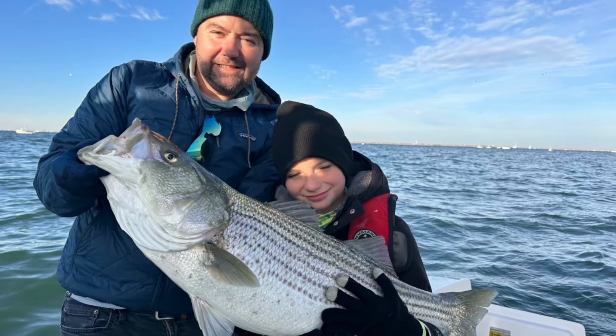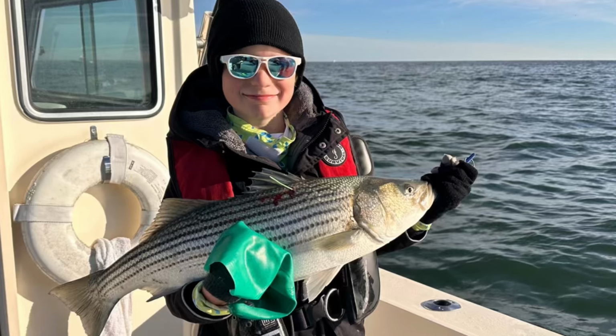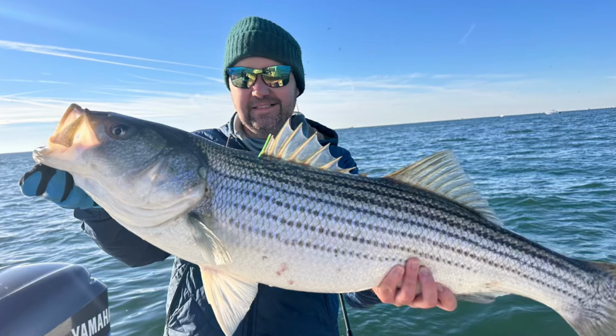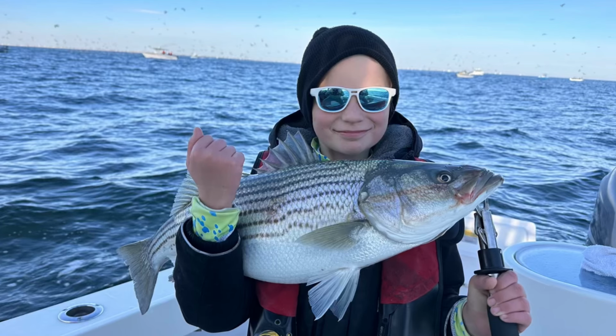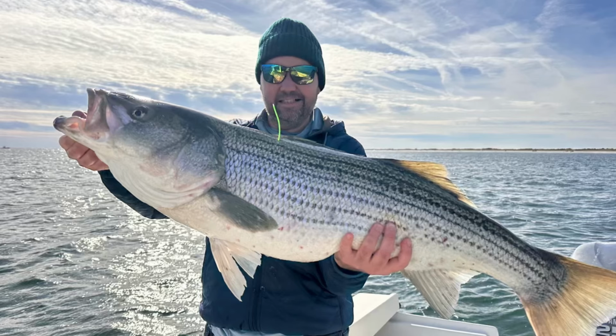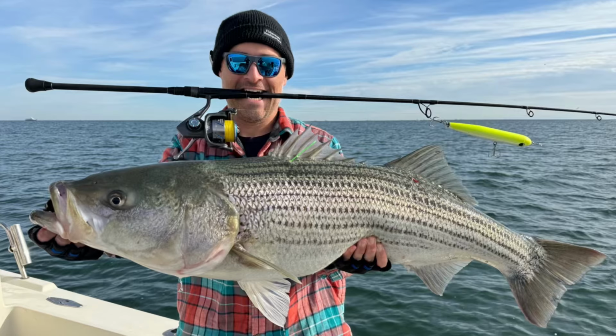Had really, really good quality striped bass fishing right outside the inlet. Also ran a couple miles up the beach along Island Beach State Park, north end of Long Beach Island, Barnegat Inlet, in that general vicinity. We had some fish in the slot and also overs. Had a really good, strong showing of bigger fish.